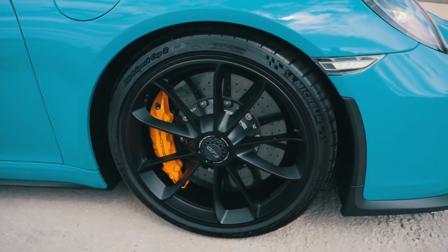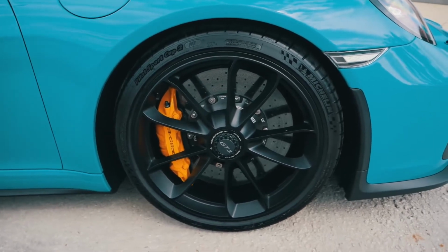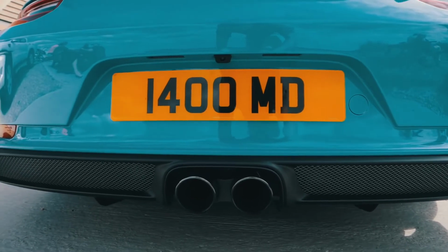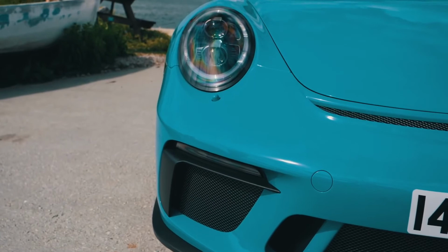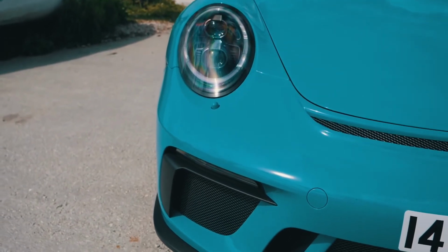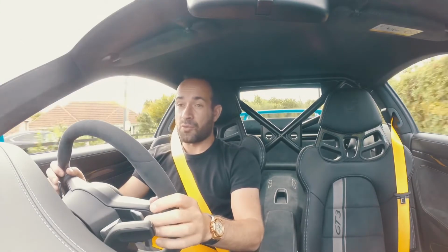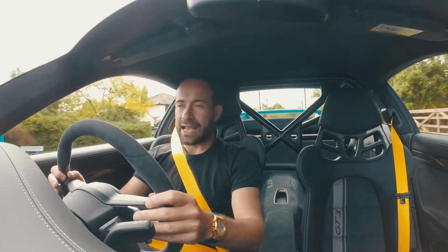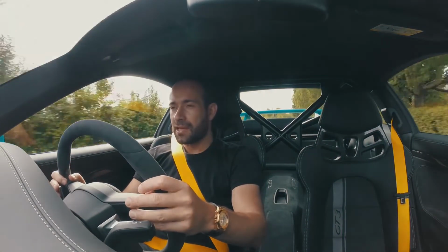Being in a PDK gearbox means that you can just get into traffic jams and not have to worry or exercise your left foot, which is what you have to do in most old generation sports cars. This car, you can just sit back and relax. You hit traffic, you've got air conditioning that works, lovely suspension, a lovely sound system, and it's just a lovely place to be.